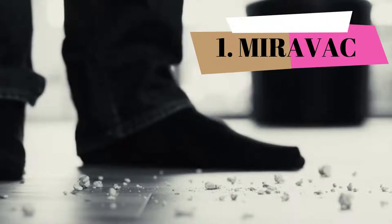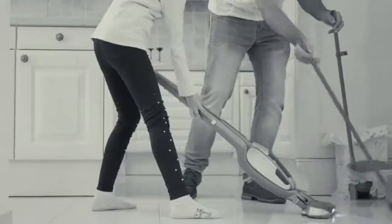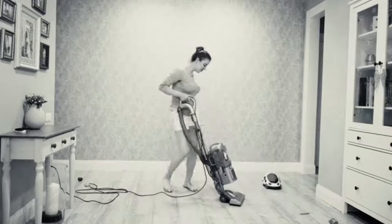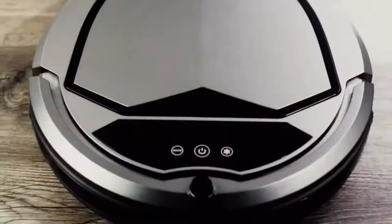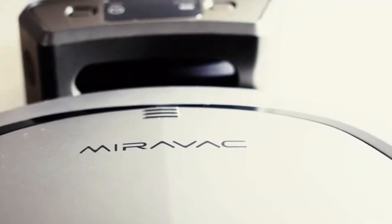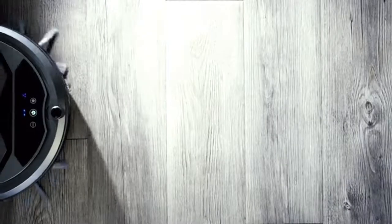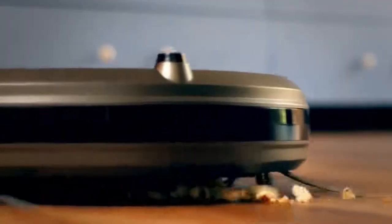Crumbs happen. Dust happens. Life moves forward, but unless we take a break to clean, the dust stays. We wanted people to experience the benefits of modern cleaning automation without the ridiculous price point. So we created Miravac. Miravac is the perfect balance of quality engineering and affordability to bring your home into the modern generation of daily cleaning techniques.